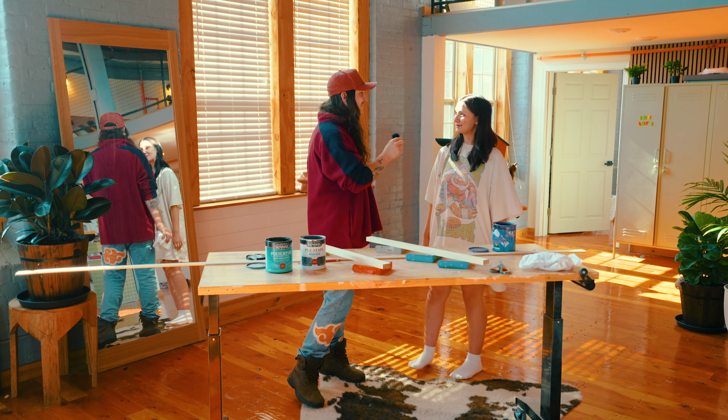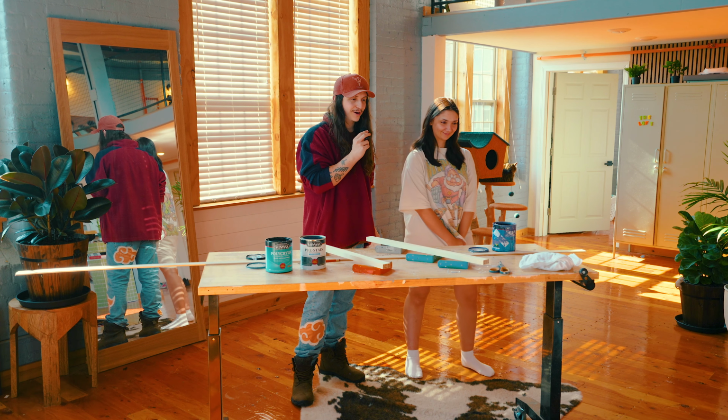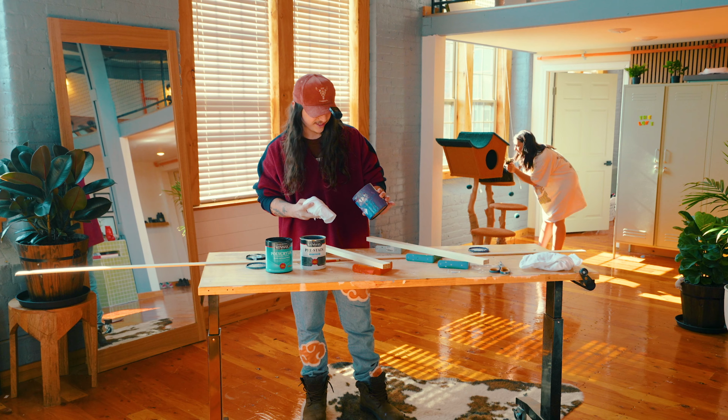What was that? Do you want to pick out new blankets? Yeah, let's make them purple. Got them. All right, so let's see how this goes.